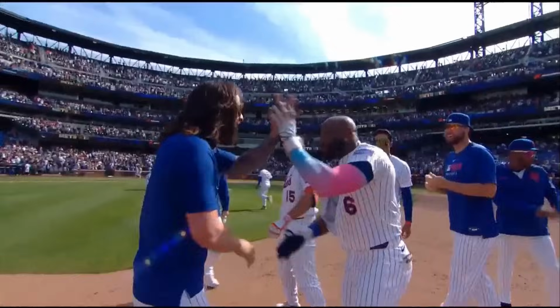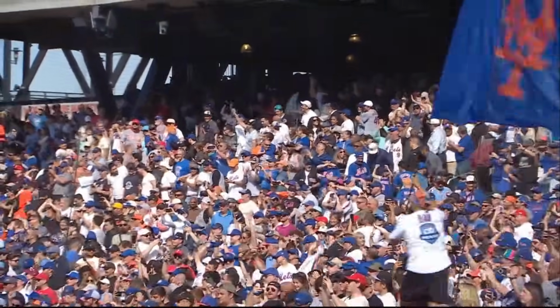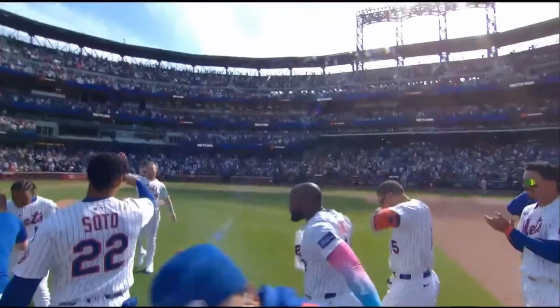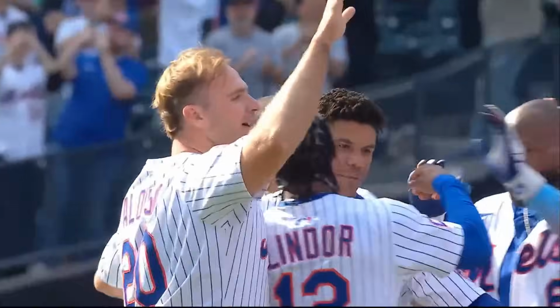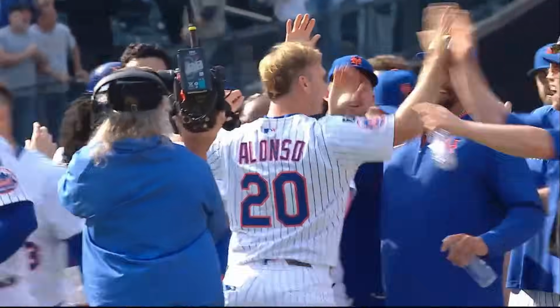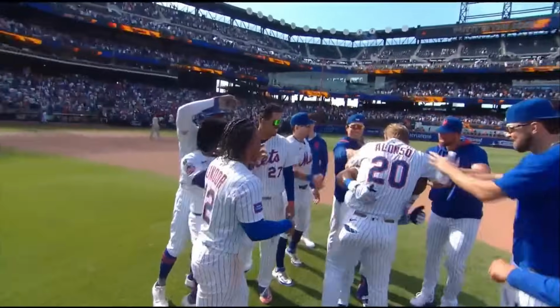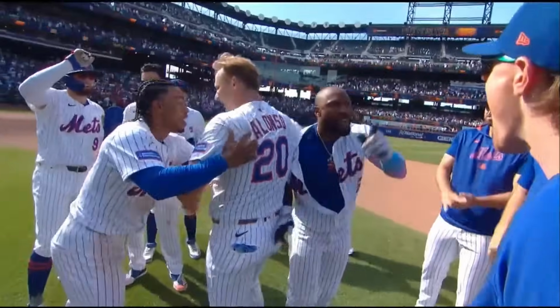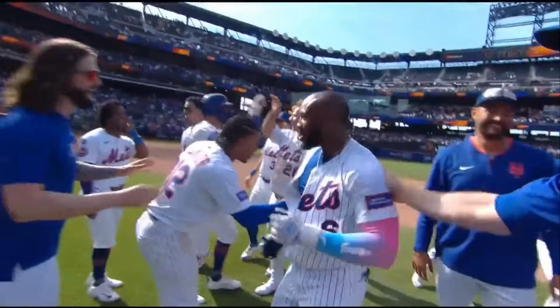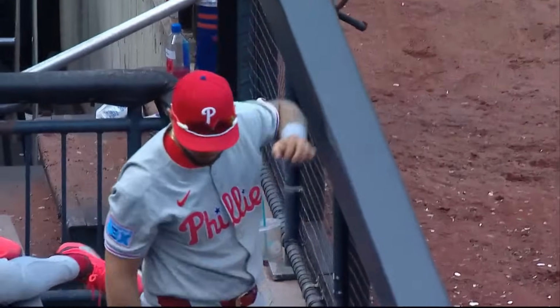A broken bat dunker into center field, enough to win it. The Mets rally for 2 in the bottom of the 10th. They finish off a 7-0 homestand as they sweep the Phillies. I mean, it'll be all the talk of the offense, Alonso and Marte. But Kranick coming in and holding it to a 1-run deficit allowed the Mets to have this walk-off comeback.